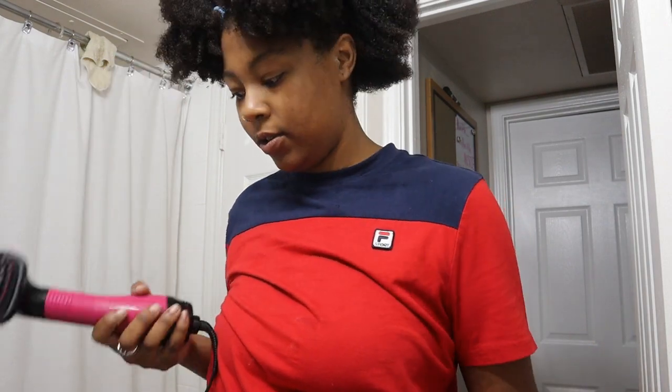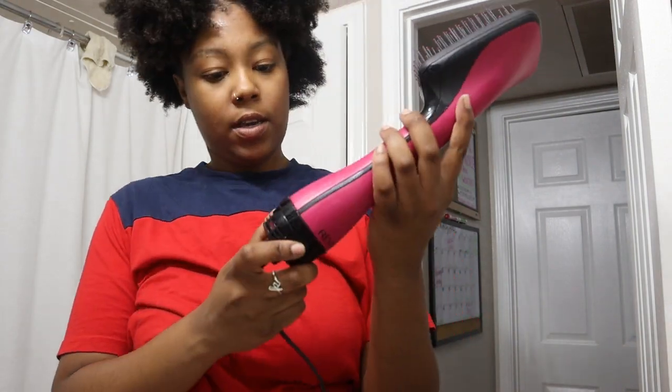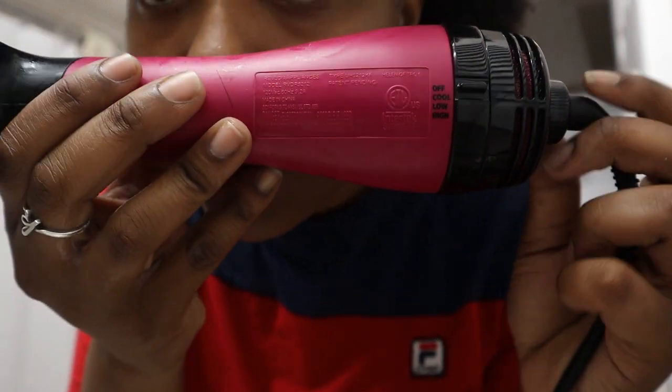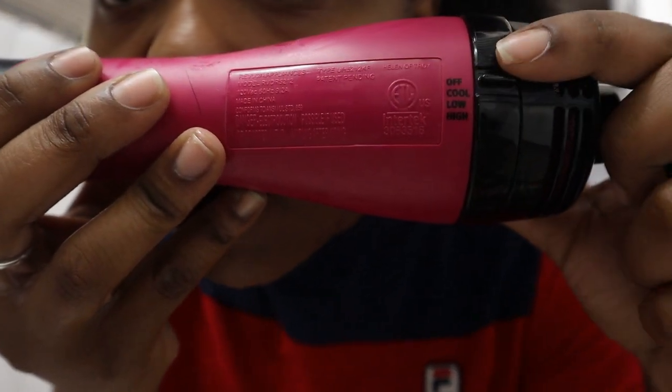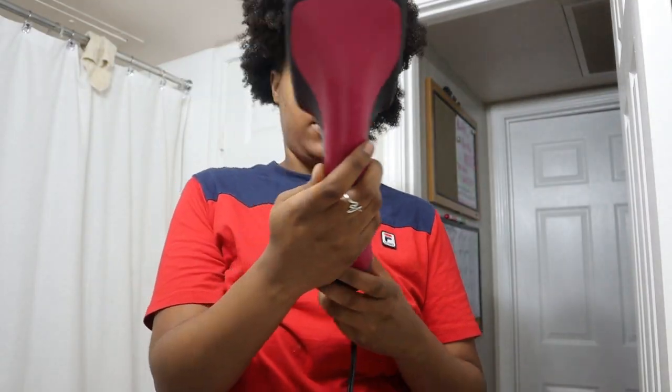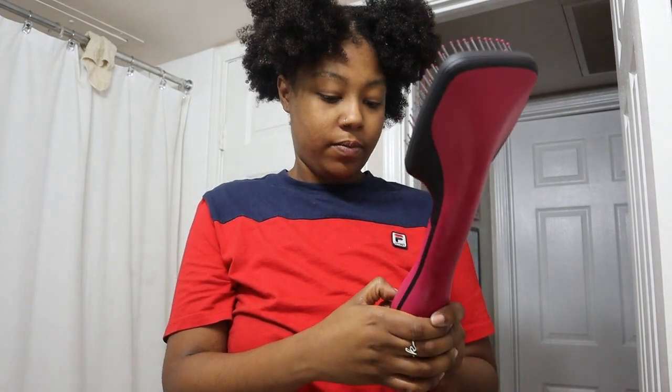So yeah, I'm super excited now that I'm finally back and able to try this thing out. Because I was not gonna use it on my bundles. I was just like, no thank you. So I'm gonna try it on my own hair. I'm super excited. It's got a couple heat settings: off, cool, low, and high. So I'm definitely gonna put it on high because I need all that. So yeah, let's see.